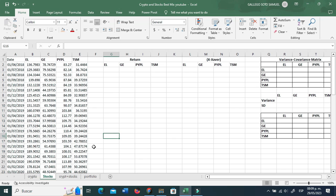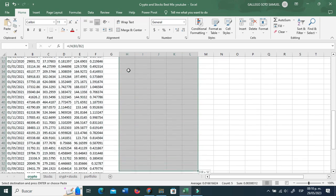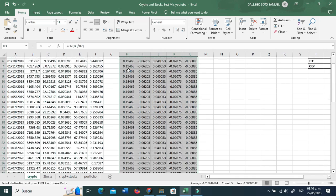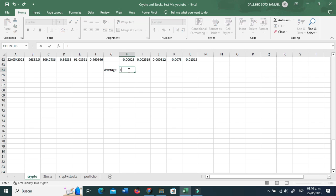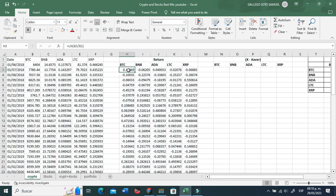Well, let's find this efficient portfolio. So like we did before, we're going to be finding the returns here. First, the natural log of the future over the last. You just copy and paste to the very end. Here, Control V, let's go down here and get the average. Copy and paste. What I did was just find the returns of the stocks. I took the natural log of the future value over the past value, and that's basically it.